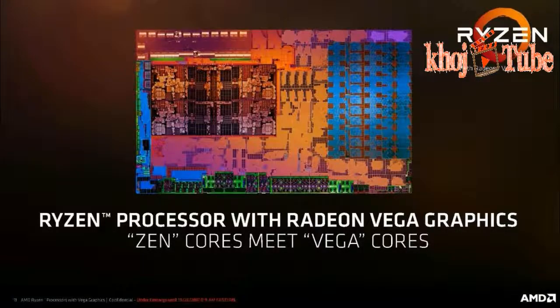"We got the world's fastest processor for ultra-thin notebooks," Anderson said. According to Anderson, the new chips will go into thin and light laptops with high performance. Ryzen CPU cores and Vega GPU. The Ryzen CPU cores and Vega GPU compute units are all designed around AMD's Infinity Fabric, the interconnect technology announced as one of AMD's Zen architecture features.